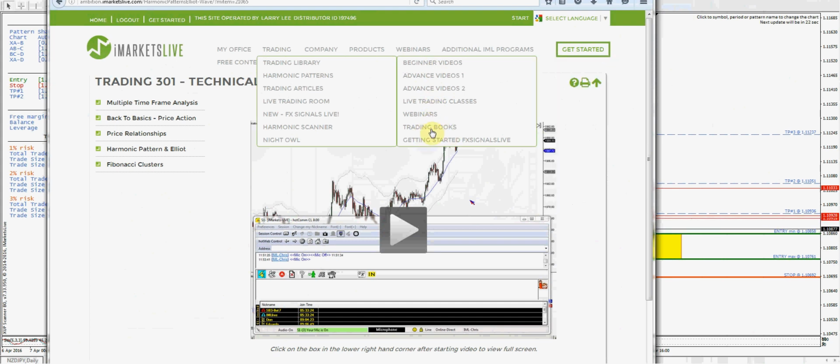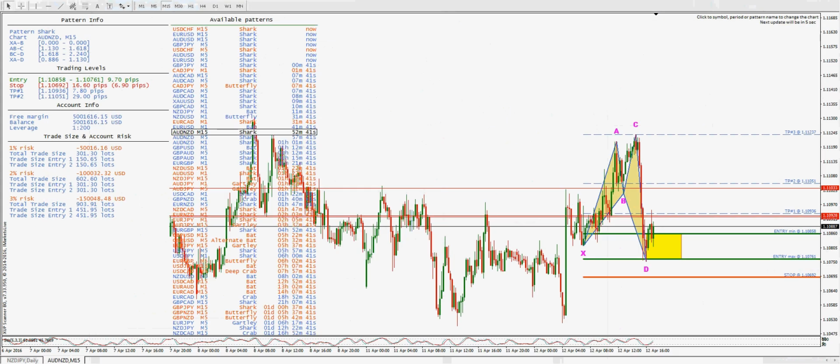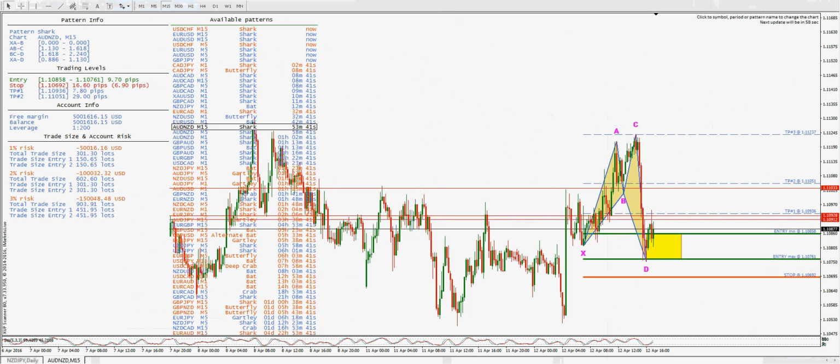Then they also have trading books. They also have several webinars that you can watch on the actual software itself. Pivot points, basics of Forex. That's for setting up NinjaTrader, harmonic patterns. So everything you're going to need as far as learning how to do exactly what you've seen me doing is in the back office. You're definitely going to have access to everything to get up to speed to where I'm at right now and to where a lot of other people are as well.